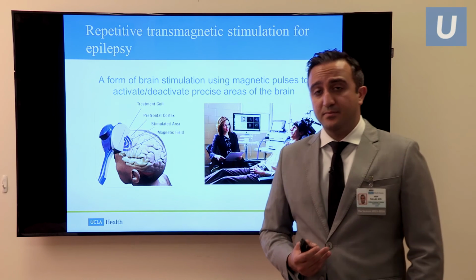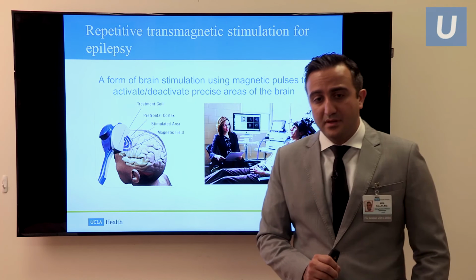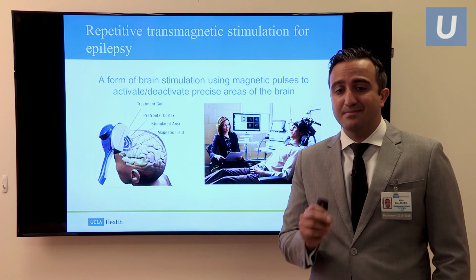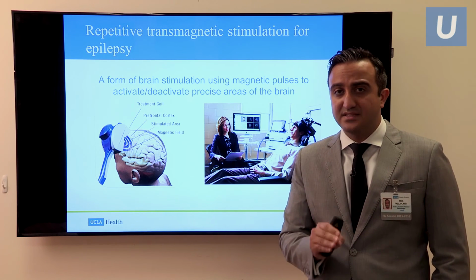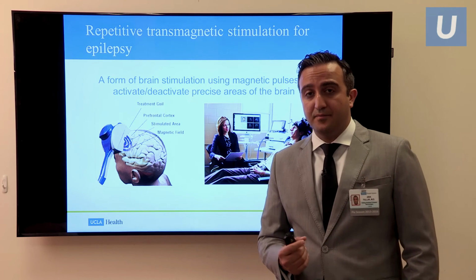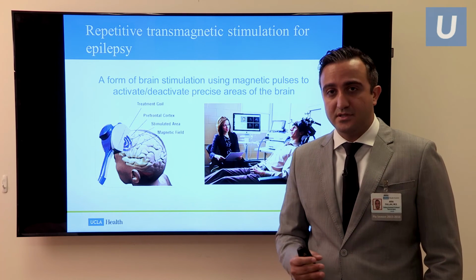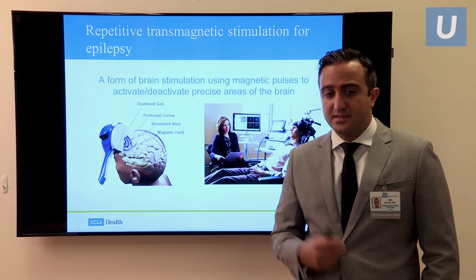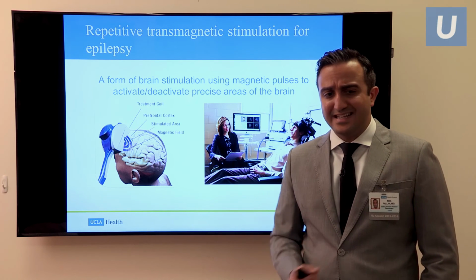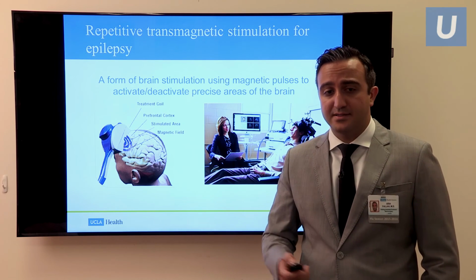The other technology that's also being investigated is repetitive transcranial magnetic stimulation for epilepsy. Here again, we can be very precise and try to treat an area of the brain or shut it down using magnetic pulses, to activate or deactivate an area of the brain. Some of the early research has shown mixed results. In certain reports it's been very efficacious, and in some reports it's not been efficacious at all. So this is an area of active research that needs to happen for us to be able to say in the future whether this would be a viable treatment option for pediatric epilepsy. But again, the nice thing about these last two techniques is that they're non-invasive, and they don't require actual surgery or a cut on the skin.